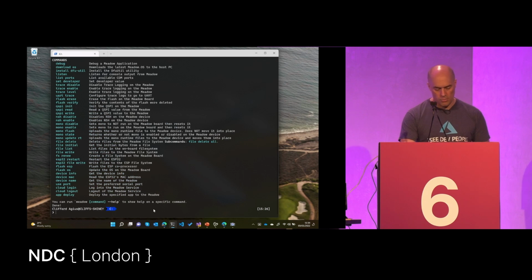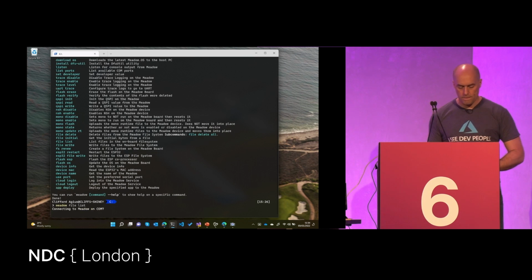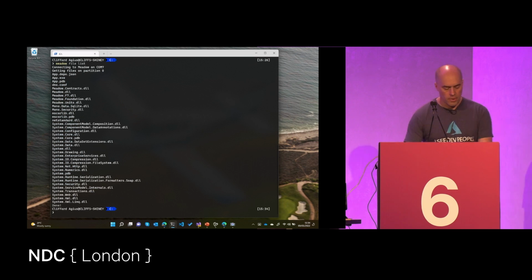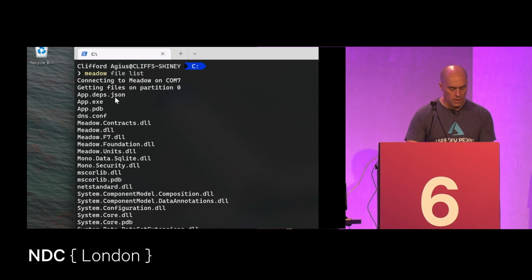But before we do that, we'll go out here and do Meadow Files list. We're connecting to COM7, reading the partition, so it's reading the flash. And come on, there we go. So if we now go into this, we can see that our app is here. And then we've got all the Meadow things, and they are sitting here. And then we've got MS Core lib there.